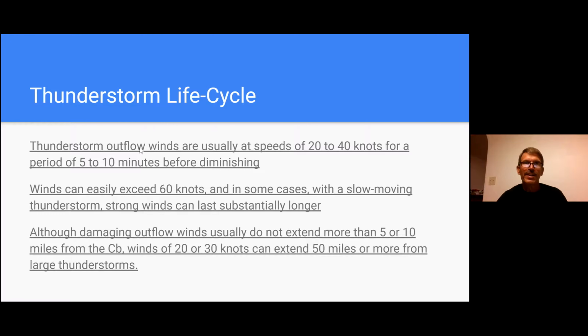And here are some of the numbers that came out of the glider handbook, which I will say are different than some of the numbers I've seen in some of the other literature. 20 to 40 knots, these are typical. You're going to often see more than that. 5 to 10 minutes before diminishing, easily exceeds 60 knots. And then just more about the numbers, 50 miles away you can have effects from large thunderstorms.